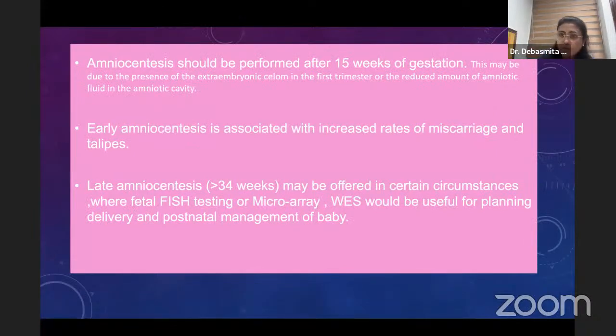If you are considering the timing, amniocentesis should be performed at least after 15 weeks, for many reasons. The extra-embryonic coelom of the first trimester is almost cleared by then, with the choriodecidual fusion, and all confusions vanish after 15 weeks only. So naturally we tend towards lower complication rates. Otherwise there will also be a reduced amount of amniotic fluid. So we consider these gestational weeks to perform our procedures. Early amniocentesis is associated with increased rates of miscarriage and other complications.